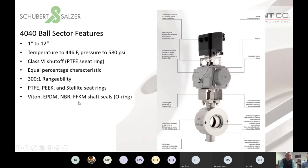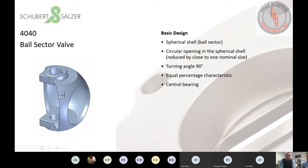So here's what it comes down to. It's not a full ball, it's half of a ball. So that's why it's called a ball sector. And as a result, it's self-cleaning. So in a case of cement or something like cement going through, or if it gets stuck, the whole valve can get stuck. That's not going to happen as much with our valves as it would with other valves.